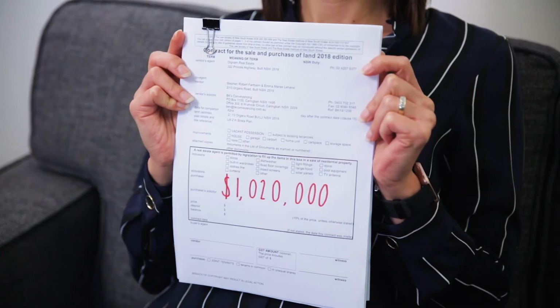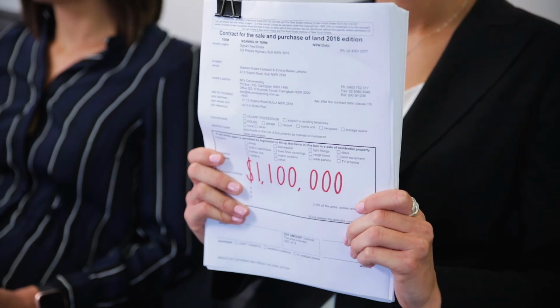In this particular scenario, if we had exactly the same buyers with exactly the same reserves and price points, buyer number one would come in and submit their signed contract at $1,020,000 and buyer number two would submit their contract at $1.1 million. This therefore guarantees the vendor an extra $80,000 in the negotiated sale price.